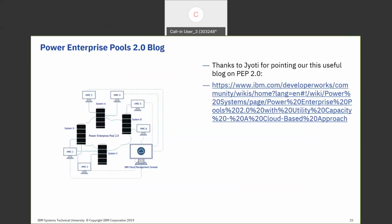More detail is available because Jyoti did point out to me that there's a very useful blog which talks about the Power Enterprise Pools 2. So of course we'll be sharing these slides. You'll be able to get access to that blog, and there is the link to it, so you can see more information about those as you need.